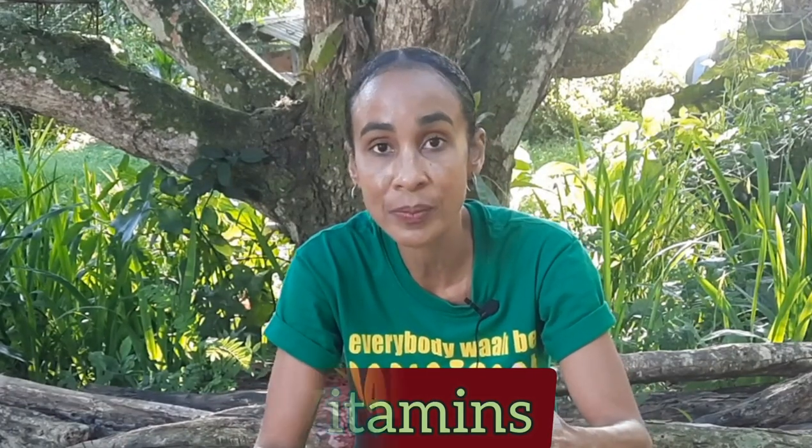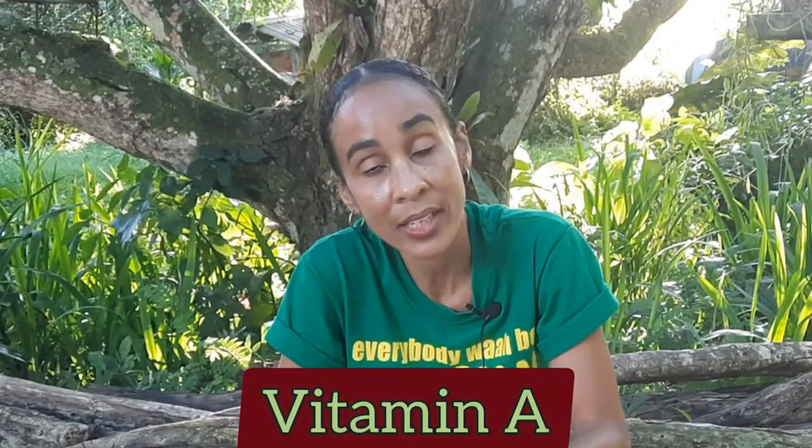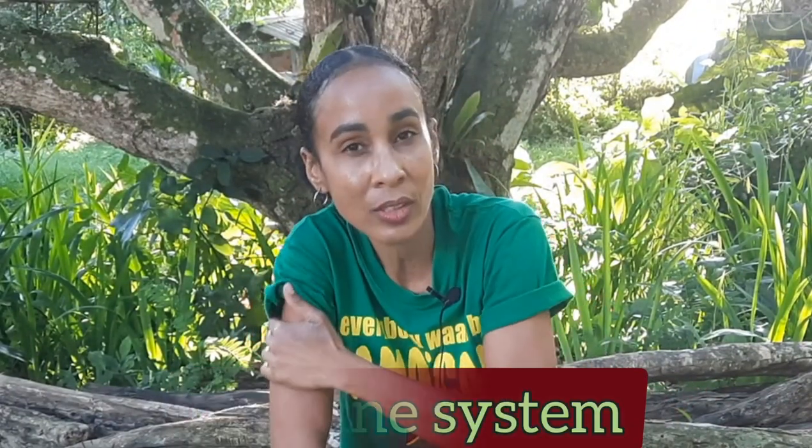Okay guys, so in terms of the nutritional content, we're going to look at the vitamins. Jamaican sorrel is very rich in vitamin C. And as we all know, vitamin C helps to build our immune systems. It's great for the skin. It's great for wound healing, and it helps our bodies to absorb iron and many other things. It also contains vitamin A in appreciable quantities. And we all know that vitamin A can also help to build the immune system. It's great for the eyes and the skin and many other things as well.